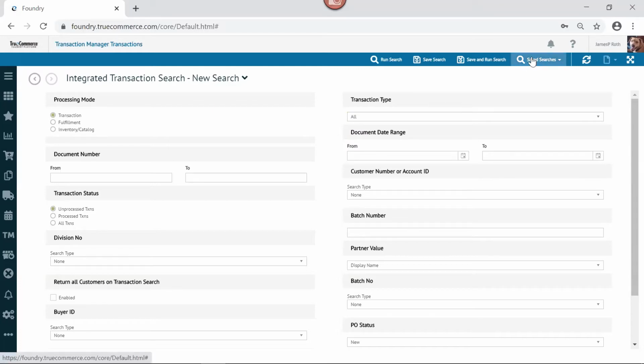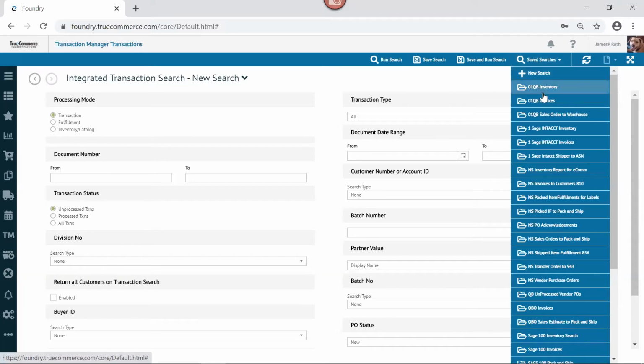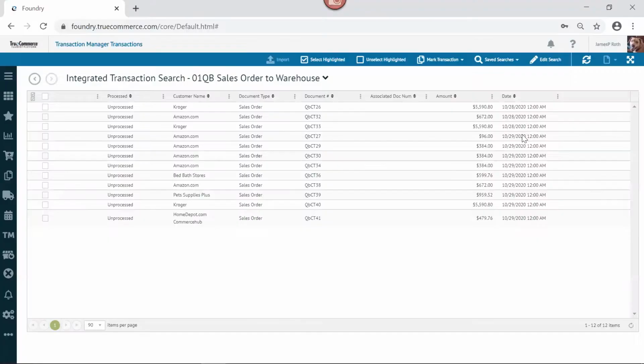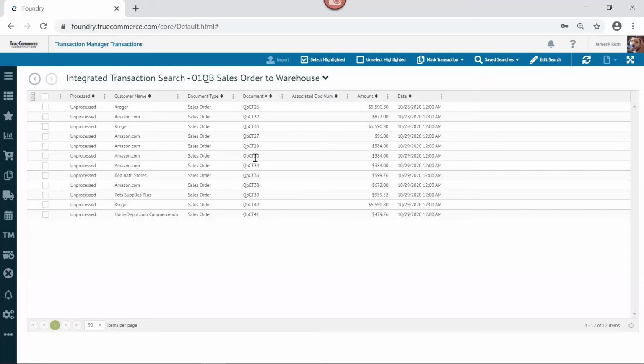What most customers will end up doing is saving your searches, sales order to warehouse. So if you have a third-party warehouse, we'll be able to pull those sales orders from QuickBooks and send it to the third-party warehouse, right? If you're using the Pack and Ship solution, same process. You run the search, QuickBooks will return the sales orders that are listed in QuickBooks that have not yet been processed. So we're keeping track of what transactions have been processed, okay, and which haven't. So these orders you can see on the screen haven't been processed, and I can go in and I can click a couple orders here.